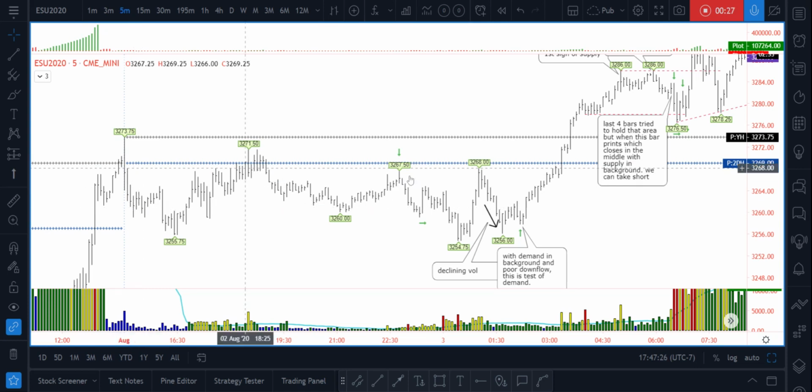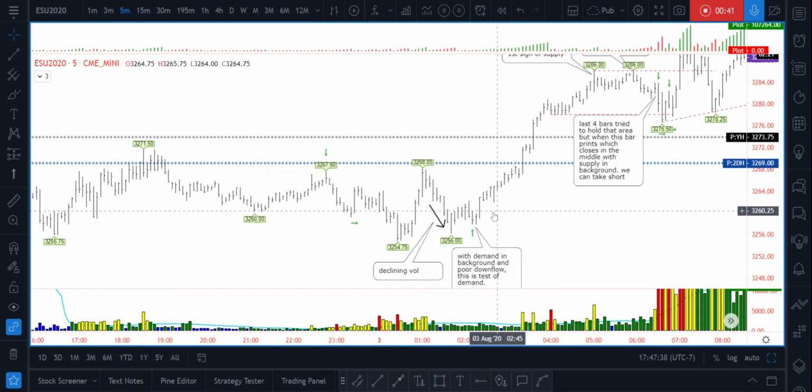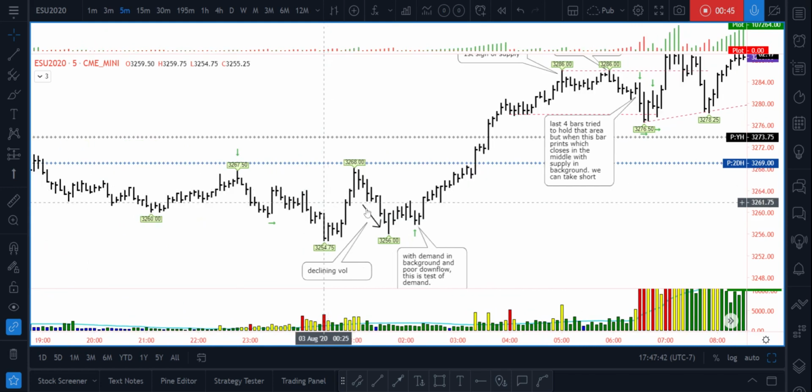It has been going sideways pretty much the entire overnight, and then it broke early in the morning. As you can see, there are some clear indications of a good demand. See the volume is good, but a declining volume when it starts coming down.